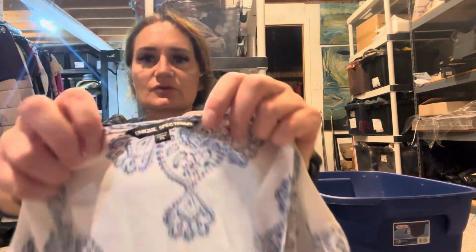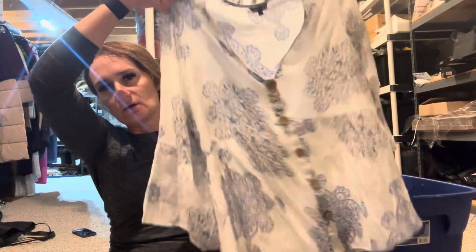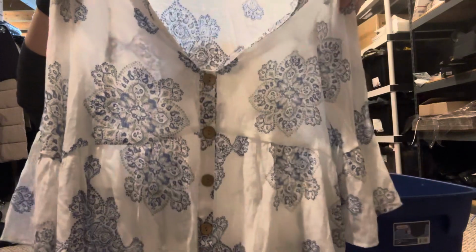This is not necessarily a great brand. It's Unique Spectrum, but because it is an XL, and I think it's such a pretty nautical, or not nautical, but coastal style, I decided to keep it and list it with the wooden buttons.